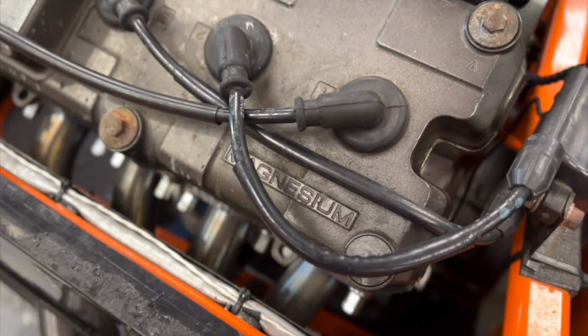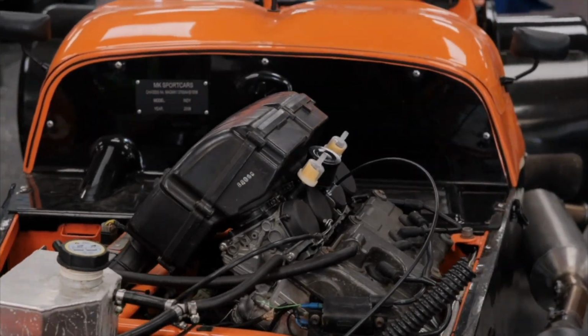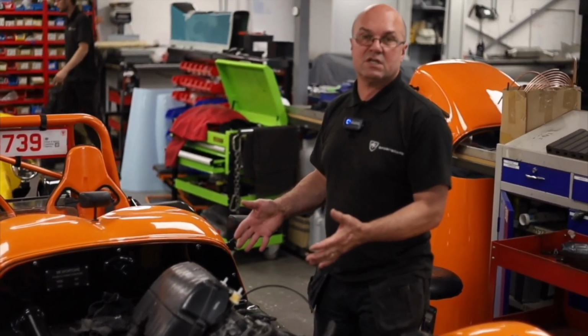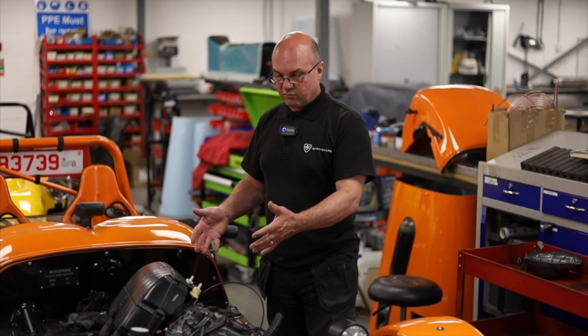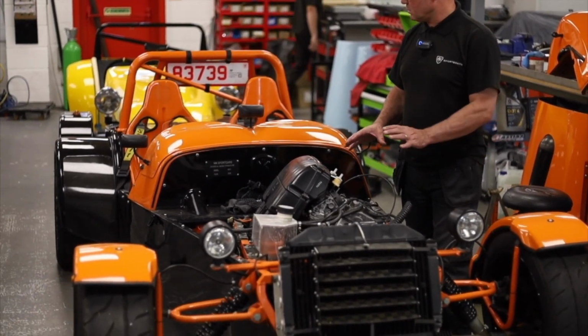It's a very early engine. They ran from 96 to 99 if I remember rightly. It has been dynoed, and even on the test drive they are a lovely little engine. They're not the most powerful engine out there compared to the new modern fuel injection stuff, about 130 horsepower somewhere in that region, but it's so sweet, sounds amazing, a great little car.